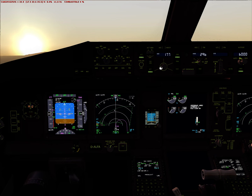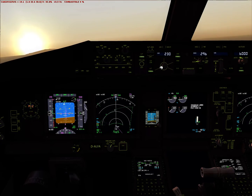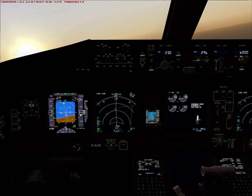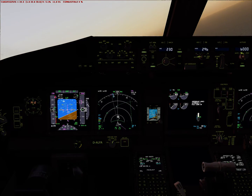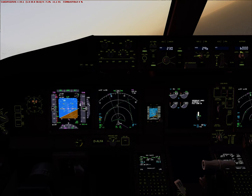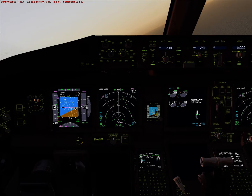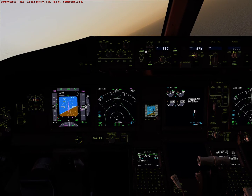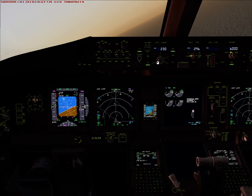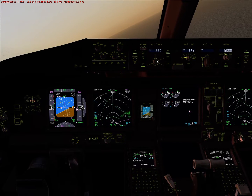So let's accelerate the aircraft to clean maneuvering speed at more or less 230. Flaps 15. We've passed 5,500, now the aircraft is flying to the Tango Fox November VOR. Now we have to make sure it levels off at 6,000 feet. Passing flaps 5, flaps 1. Flaps up.